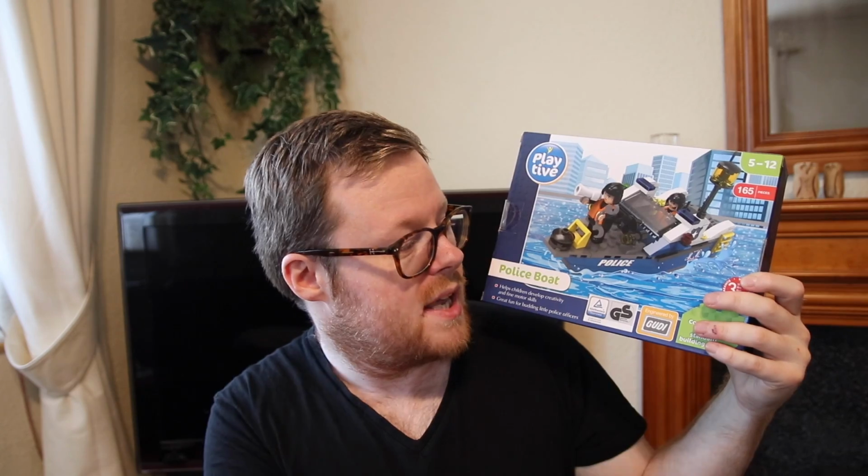Something I have just noticed about this Goody police boat box artwork is that it's not incredibly imaginative. We've got the boat in some water. I wonder what they've put on the other side.